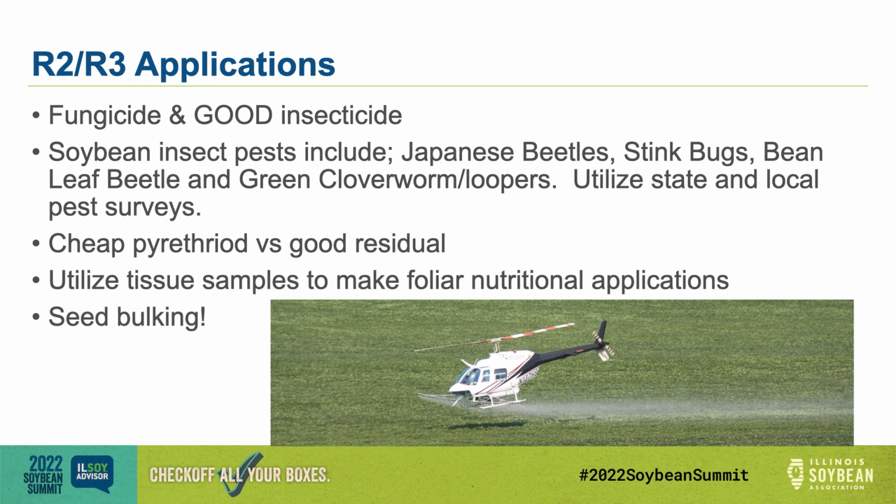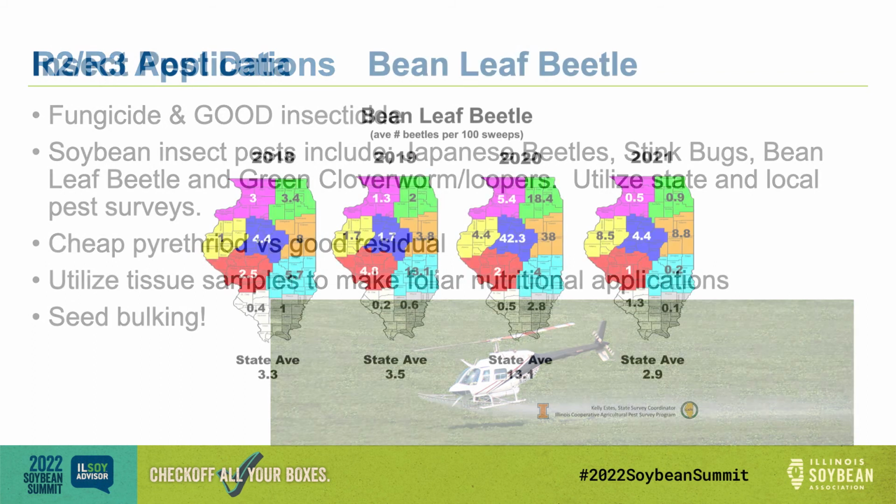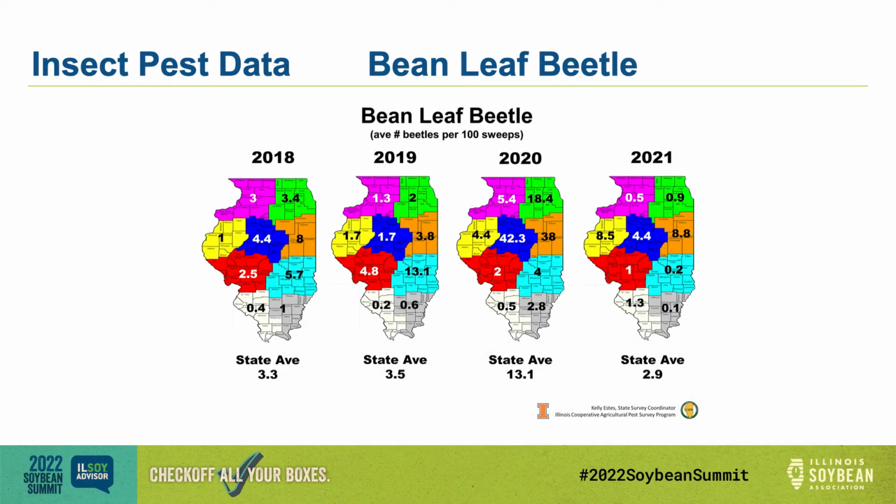Utilize tissue samples going into any of these applications. See if you've got any nutrient deficiencies. So let's look at some of the pest data. I'm going to point a couple things out real quick.